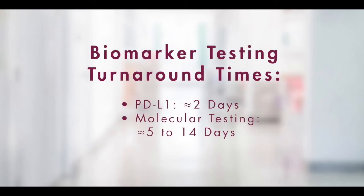As previously mentioned, some results such as PD-L1 expression status can be turned around in approximately 2 days. However, the molecular biomarker results can take anywhere from a week to up to a few weeks under normal circumstances. As we just discussed, we know that there can be both a PD-L1 expression and an EGFR mutation in up to 70% of patients. Therefore, it is essential to inform patients and emphasize the importance of knowing all molecular biomarkers prior to making any treatment decisions.